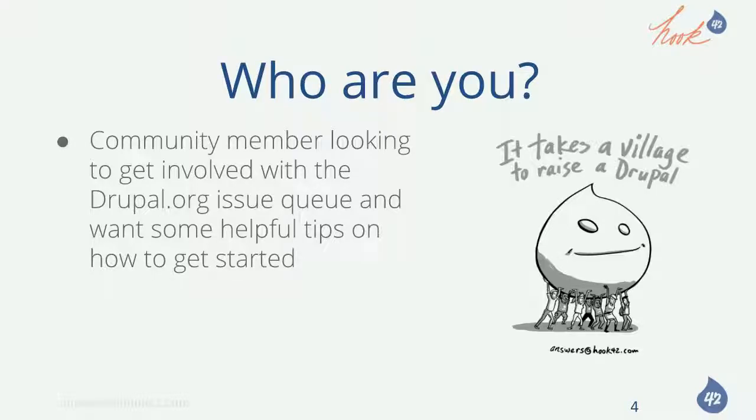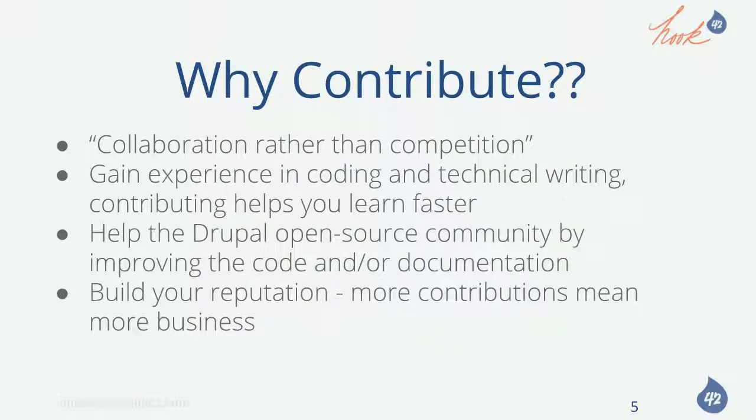And this session is geared towards people who aren't coders. It's for anyone. This is genuinely a way to get started, and so I have some tools that are real easy for everyone to use. There's different ways you can do contributions, but I picked the more simple route so everyone could be involved. So why contribute?